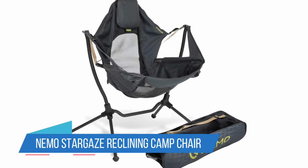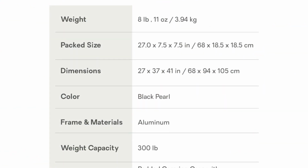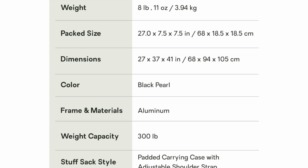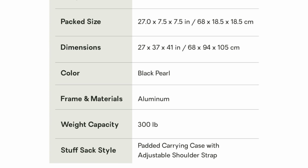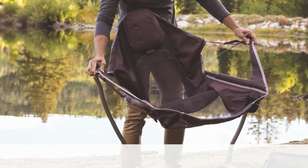Number 5. Nemo Stargaze Reclining Camp Chair. The Nemo Stargaze Reclining Camp Chair offers a portable relaxation experience, combining innovative design with exceptional comfort. It features a smooth swinging motion that adjusts to your preferred sitting angle and an auto-recline functionality. Tension straps support a deep reclining angle, providing a panoramic view of the night sky, and the padded headrest provides additional comfort for users of various heights.